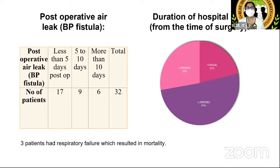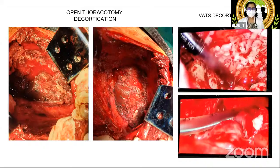Duration of hospital stay from the time of surgery: more than 51 patients stayed for 1 to 2 weeks. 21% of the patients were discharged in less than 1 week. These are a few pictures of the thoracotomy and VATS. The first two pictures show thoracotomy with decortication, complete decortication and lung expansion in a 30-year-old male. And the next two pictures are pictures of VATS done in a 9-year-old boy.